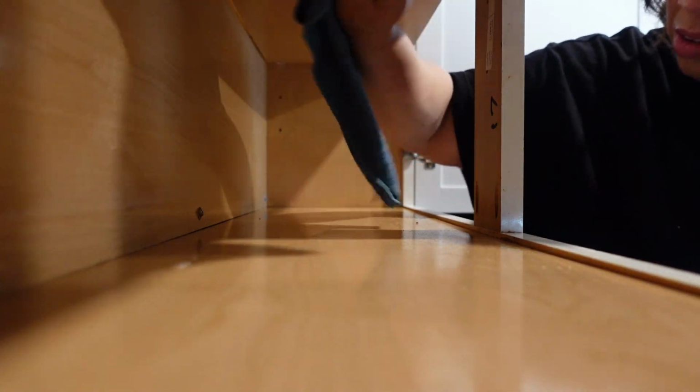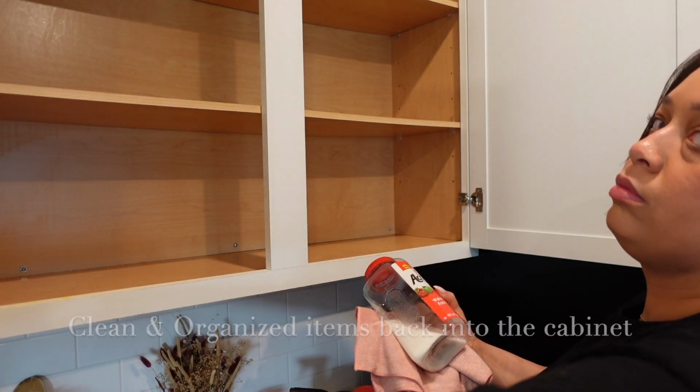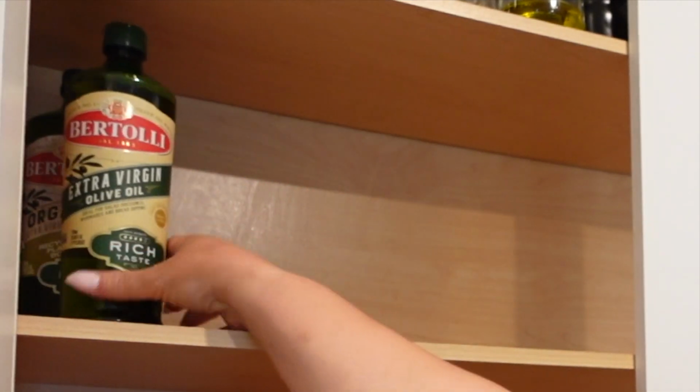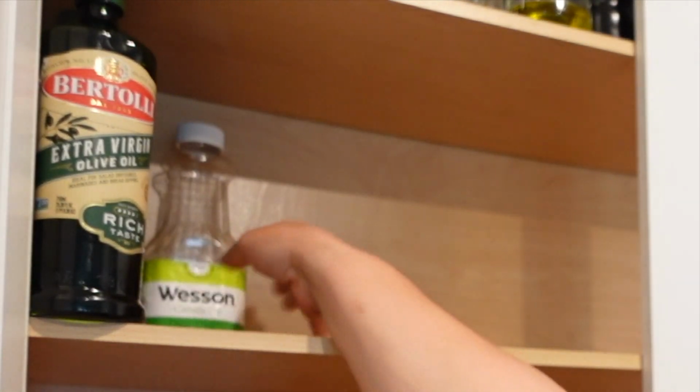Note that this is a rare occasion that my cabinets even look this bad. It's just lately I've been doing so much and I haven't had the chance to come in here, take everything out, clean it since the beginning of December. Or was that November? November, because I started cleaning out everything right before Thanksgiving.